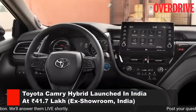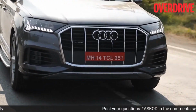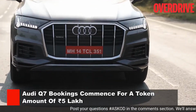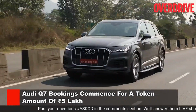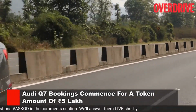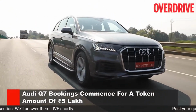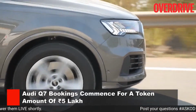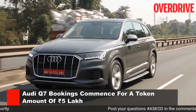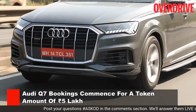Audi India has started accepting bookings for the updated Q7 for an amount of 5 lakh rupees. This SUV is expected to be powered by a 3-liter V6 turbo petrol engine paired to an 8-speed torque converter. Various drive modes, adaptive air suspension, and quattro all-wheel drive are expected from this model as well. In fact, a review will be up on Wednesday as well. Review is embargoed until then.